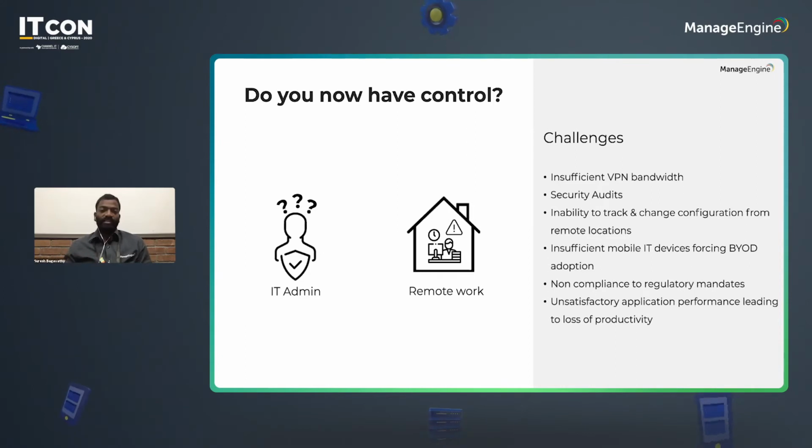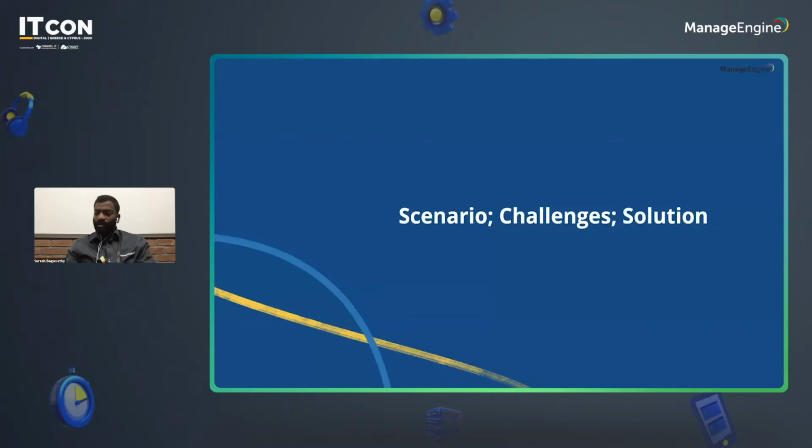As I said, the organizations were not ready, and in a short span, they were not able to provide IT devices to all their employees, and they were forced to adopt this bring your own device policy. And so you need to make sure you're protecting your network on these security issues as well. So with that, we are moving on to the next section.